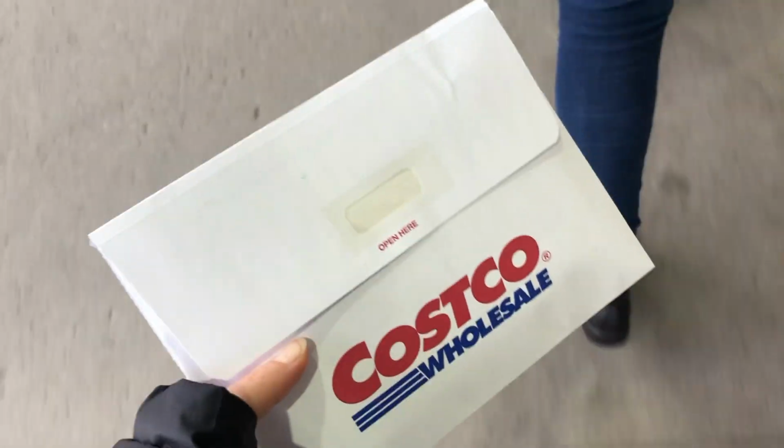Let's go. Ew, no, cooties. That was rude. So I changed outfits. I changed outfits and hair completely, but now we're on our way to Costco. We got them.